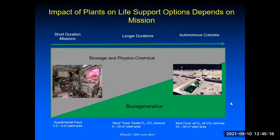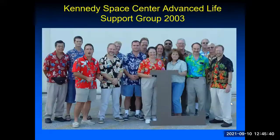And so I think as we go farther into space and stay longer, you'll see we'll shift more from the current mode of using physico-chemical systems that we have on the International Space Station and use more and more bioregenerative systems. And really, that's the only way we're going to achieve higher degrees of autonomy and Earth independence.